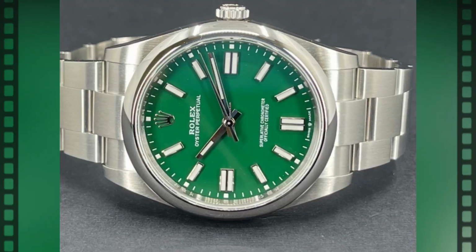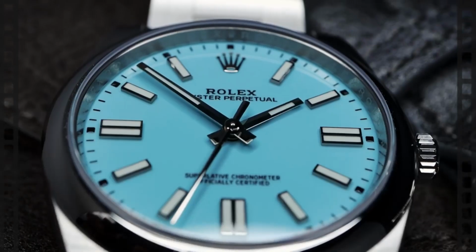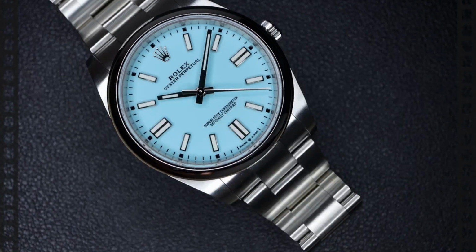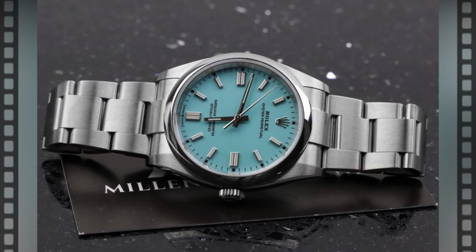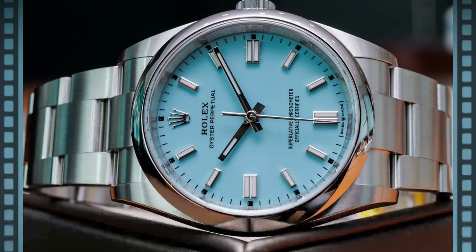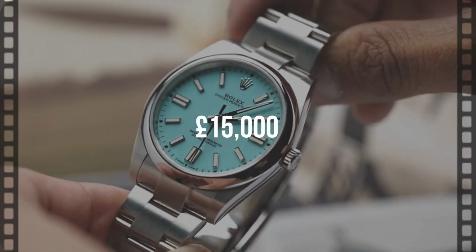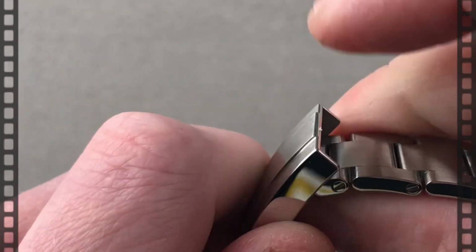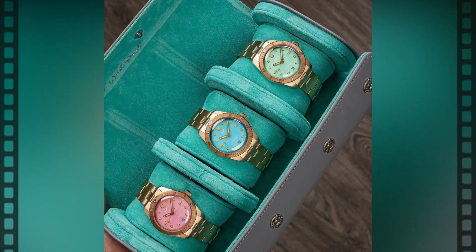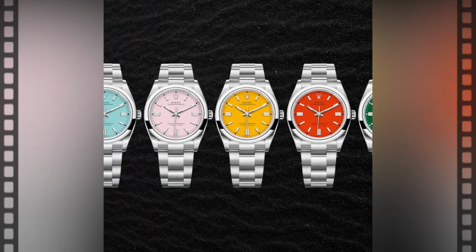Also, it's not surprising that the 36mm and 41mm steel caliber with a perpetual mechanical and self-winding movement is one of the best Rolex investment watches for 2022 because it works beautifully for all occasions. The 36 and 41 in these colors are available for purchase for about £4,400, according to the manufacturer's suggested retail price. However, the candy dial can be purchased for between £13,000 and £15,000 online and in used markets. A year ago, the Tiffany Blue Dial Ref 124300 cost about $7,000. Today, it sells for approximately £30,063. What a price increase!